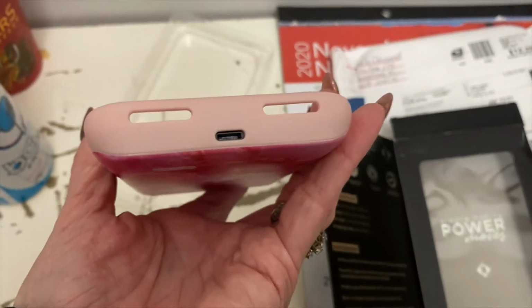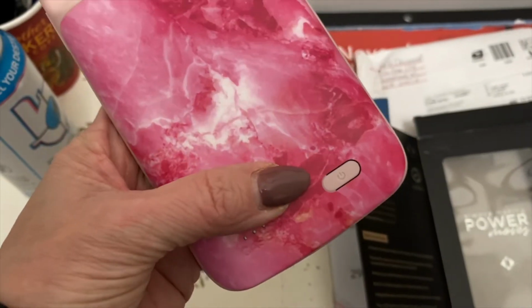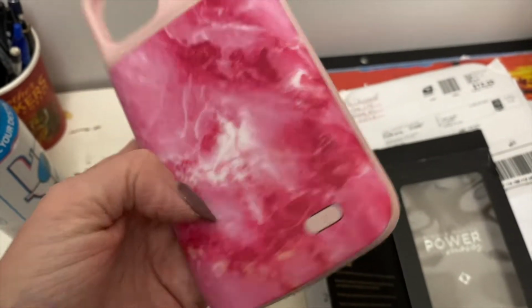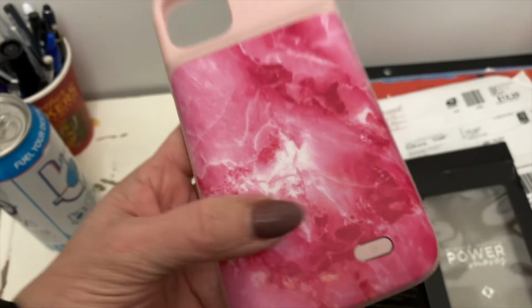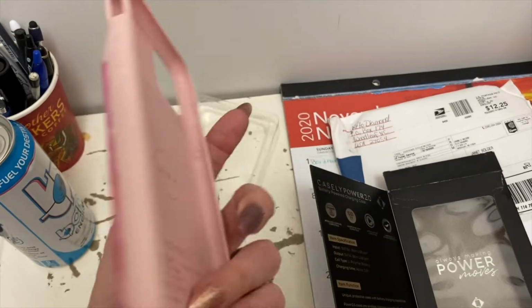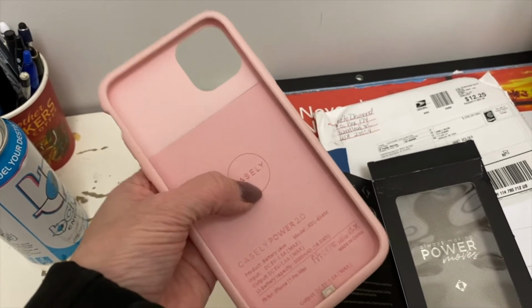So you charge this on the bottom, just like you would your phone. And there's a power button that you would leave off when your cell phone is fully charged. And then when you need it, you put your phone at the bottom there. And then let's say your phone is running on low, then you would turn it on. And then it takes the power from this power pack to charge your phone so that you're never without a charged cell phone. Love it.